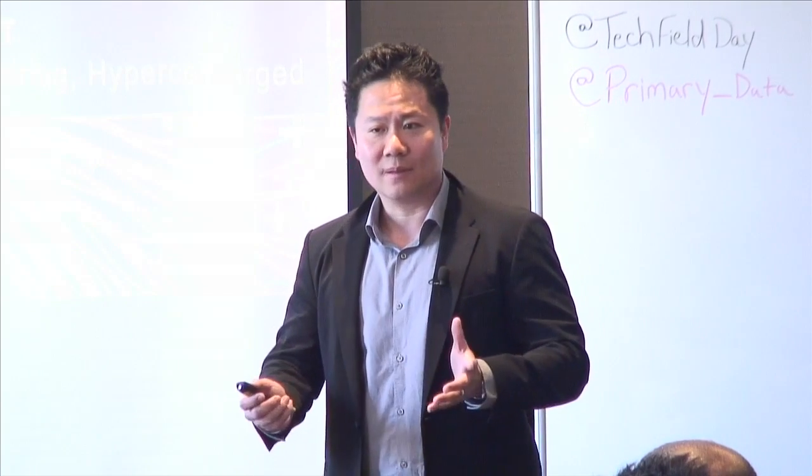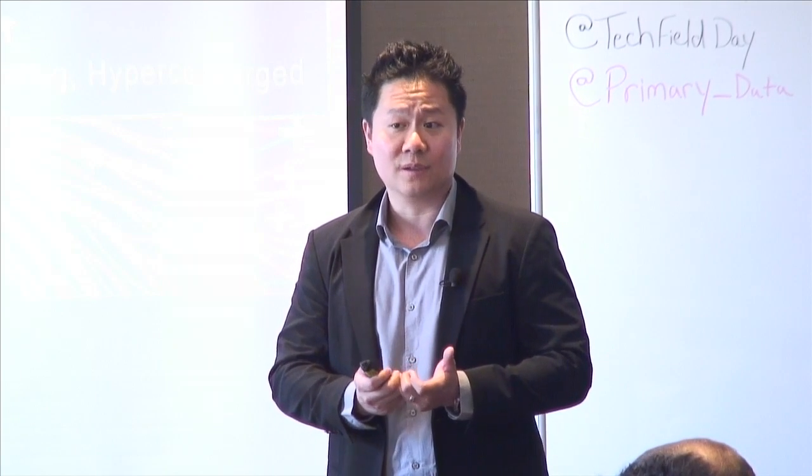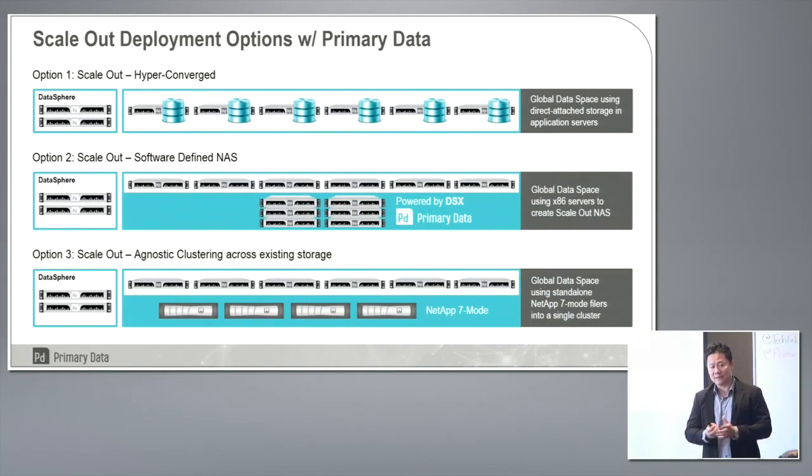So then let's talk about the next use case that a lot of customers, when they come to talk to Primary Data, are interested in, which is scale out. And David mentioned earlier that scale out for us comes very naturally. And not only does it come naturally, but we also allow you to deploy scale out with a couple different flexible deployment options. Number one is you can definitely do a hyper-converged option. And here you can do a couple things.